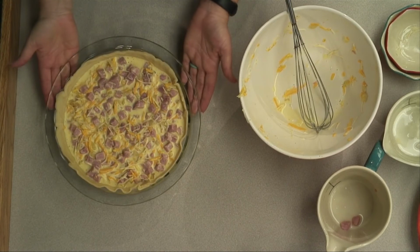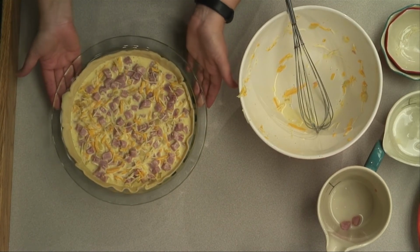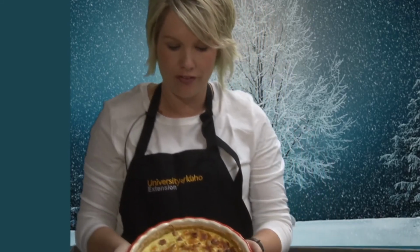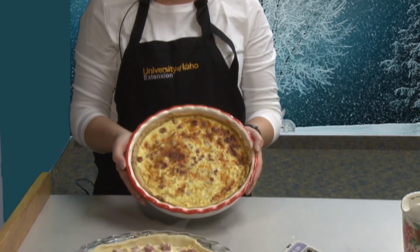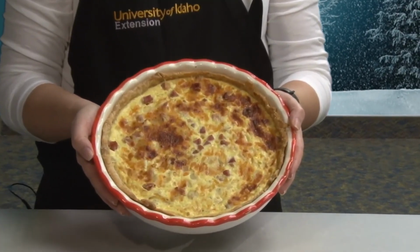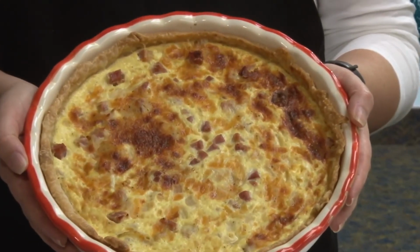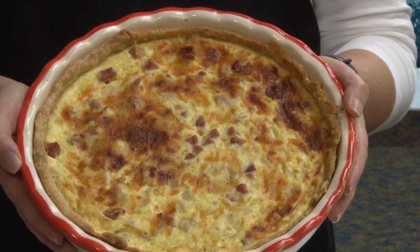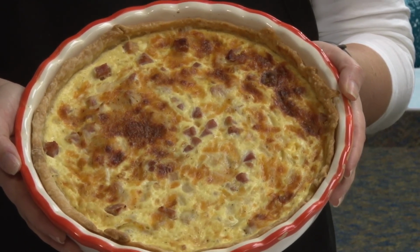Otherwise, this is completely ready to go into the oven at 375 for 40 to 45 minutes. And you'll put it in the oven, and when you pull it out after 45 minutes, it will look like this, all beautiful and golden and bubbly. There will be no jiggly parts in the middle. It'll all set up firm, and once it's cooled, it's nice and firm like this and ready to slice and serve to your guests for your next holiday meal using your leftover ham.